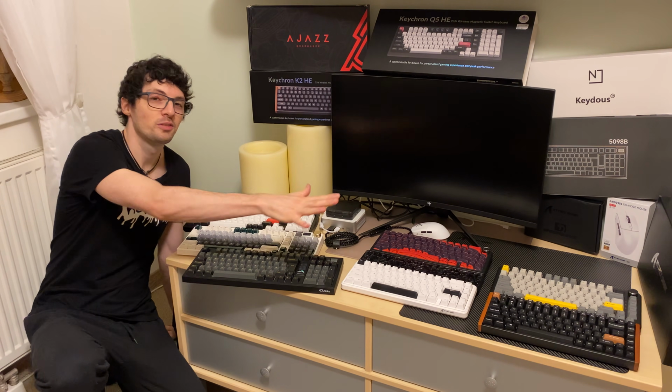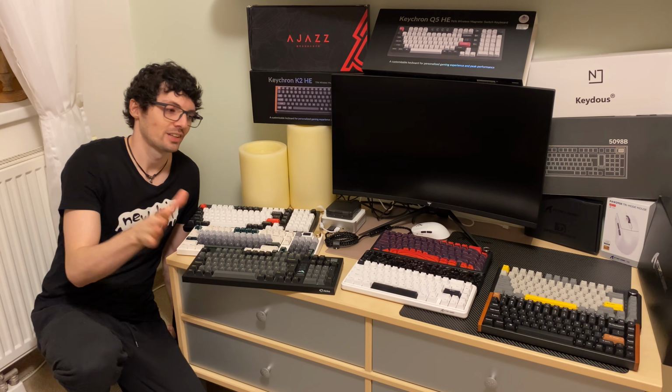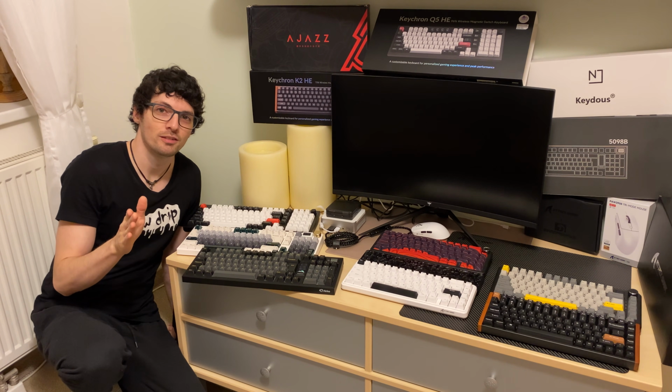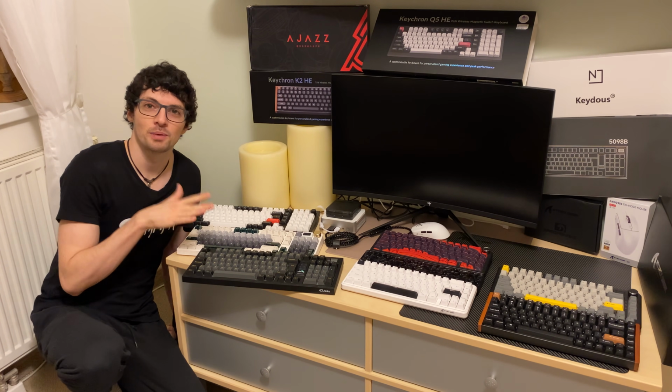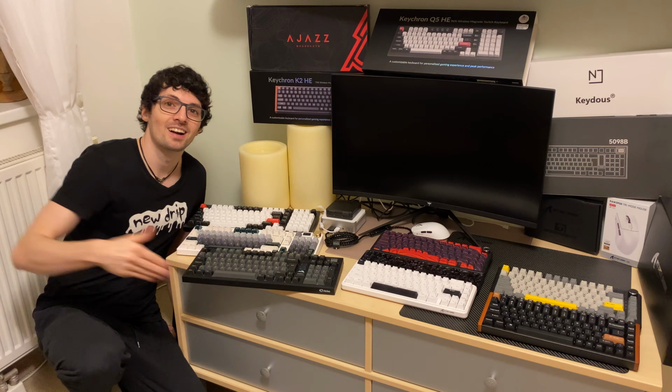So there we go. All of these are extremely amazing keyboards. I hope this was a helpful guide for deciding which one is best for you. If you want to try the HE switches, the magnetic Hall effect switches, I can highly recommend it. So spending a few more bucks is definitely no wrong choice here, but all of them are definitely drippy.